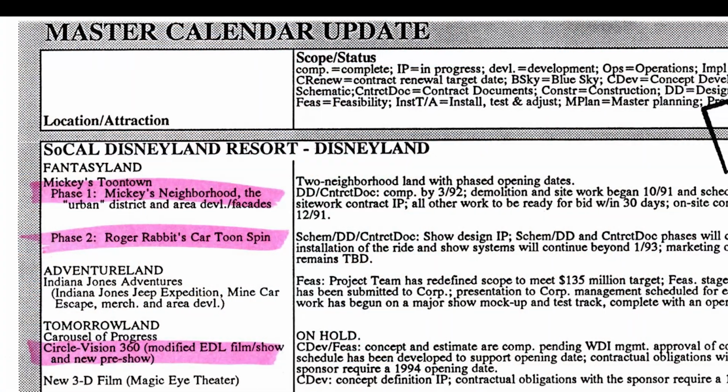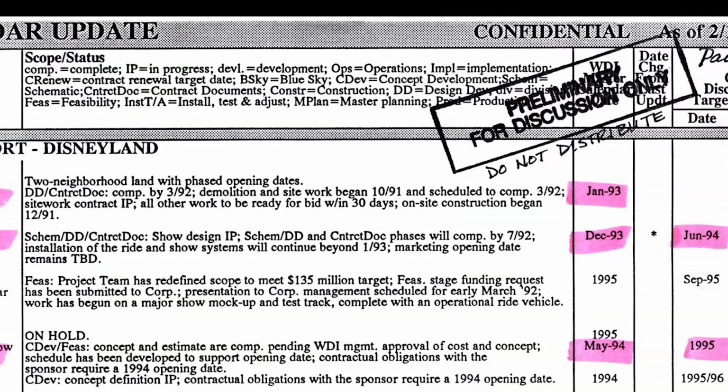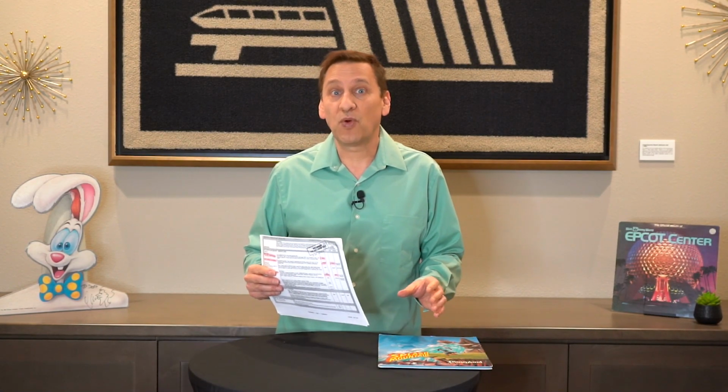It's a calendar from Walt Disney Imagineering from February 14th, 1992, and it tells everything that they were working on at that time. It's particularly interesting today, more than 30 years later, to see what panned out and what didn't. Take a look.